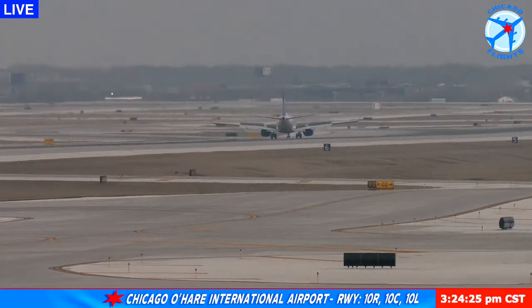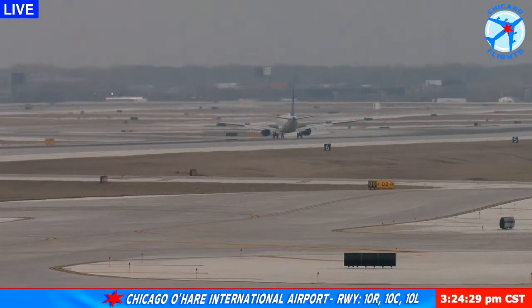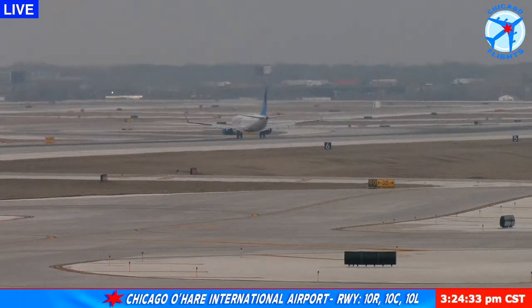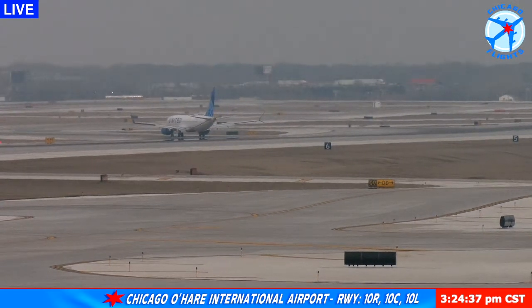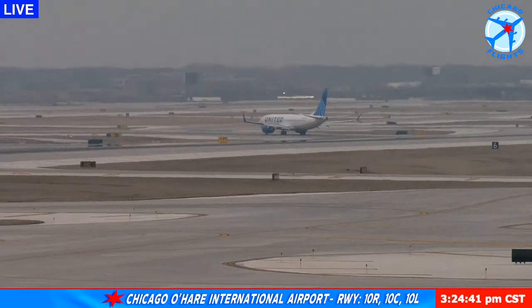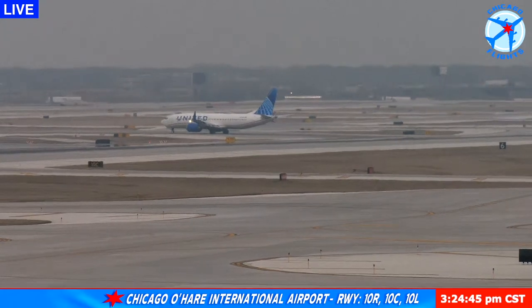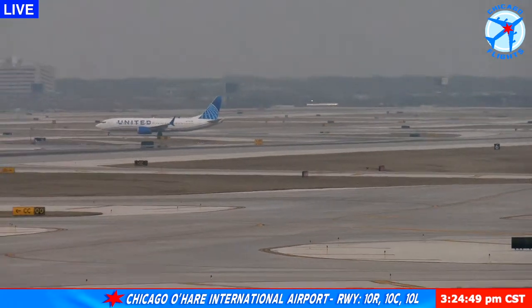Join Papa, hold short of Charlie Charlie. Join Papa, hold short of Charlie Charlie. Tower, wind 100 at 8, runway 9 center, Fox Fox, line up and wait. Runway 9 center, Fox Fox, line up and wait. American 2447, turn left, heading 320. Left turn 320, American 2447.